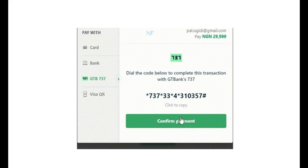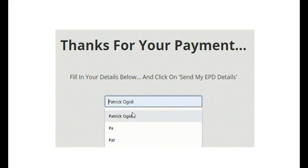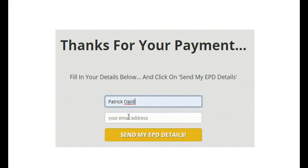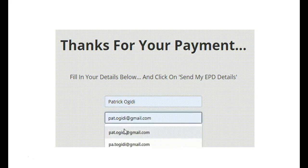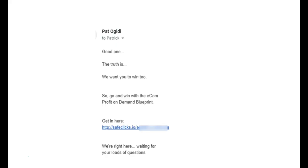Whatever way you pay, once you're done, you will automatically be redirected to a page like this. Whether you pay by bank or using the Paystack option, you get a page like this where you put in your name. As you can see, that's my name there. Then you put in your email. Please make sure you put in the correct email, because that's where your details will be sent. Once you do that, you click on send my details, whatever you see there. Once you click on it, we'll send an email to your inbox, so check your inbox or spam folder for details of what you paid for, with a link.